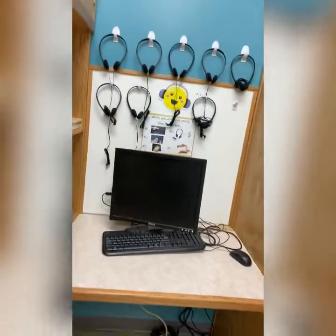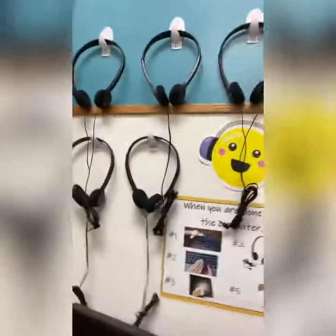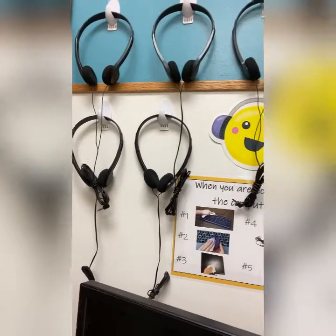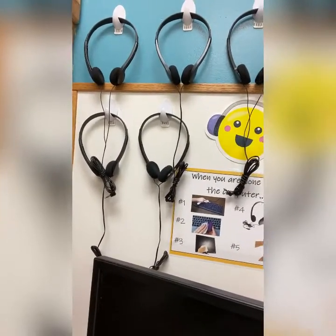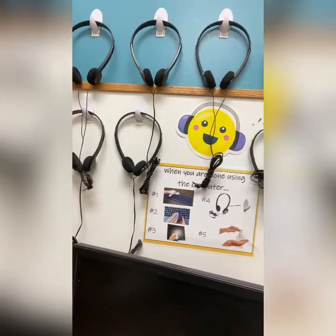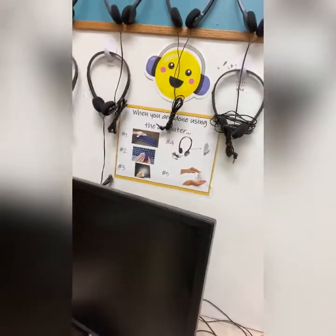When I have had kids in the past that are here, when it's not COVID, I have a lot more students. So my plan was for this year to have this sign. It says, when you're done using the computer, I'll show it to you better. Number 1, wipe down the keyboard. Number 2, wipe down the mouse. Number 3, wipe down the actual computer screen. Number 4, put your headphones back on your particular hook, and then also get sanitizer.